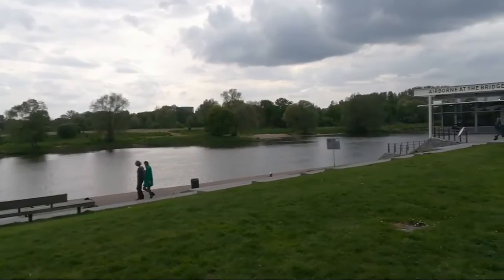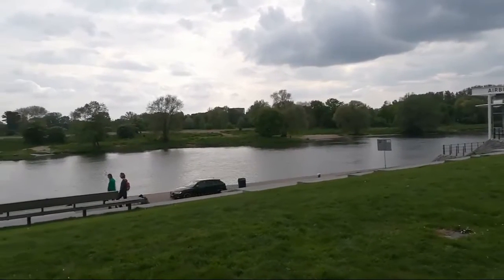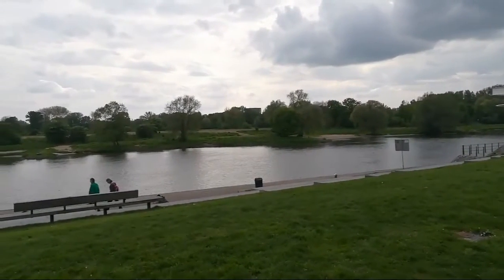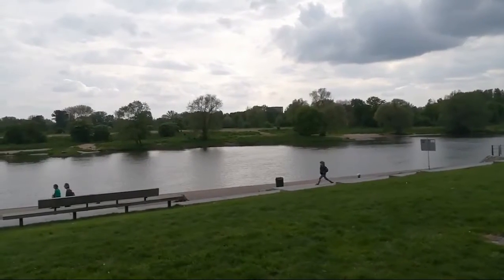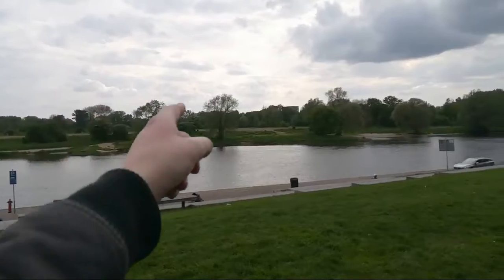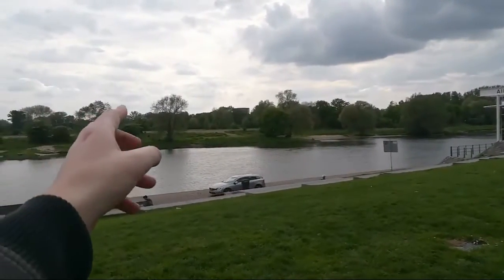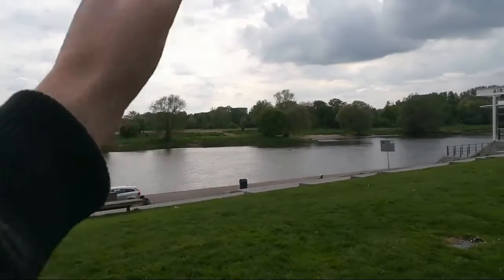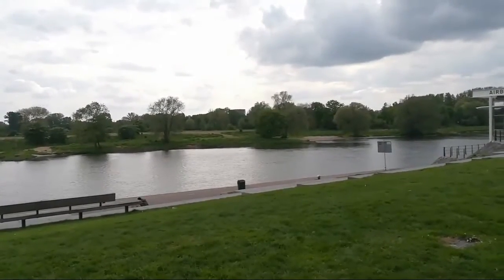Yeah, how do you say that in English? It's sort of to keep, to flood the whole base of this. It's a sort of gate. I have no idea what the English word for it is because my brain stops working again.